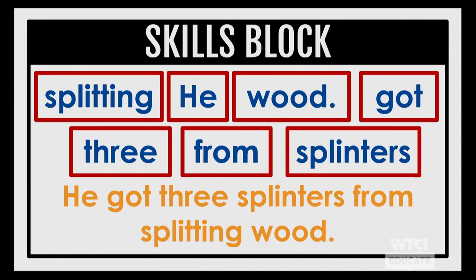Okay, let's do another one. He got three splinters. Do you see a blend there? You should. S-P-L, nice job. Ooh, look at that word, from. Do you see a blend there? Yep, F-R, from. And then the last word is splitting. S-P-L. Great job, you guys.